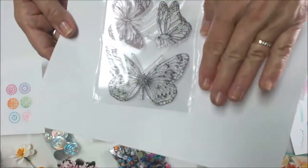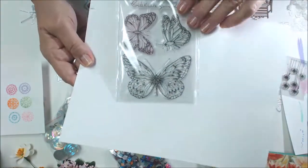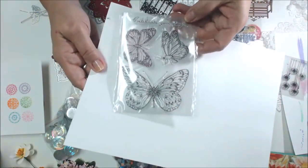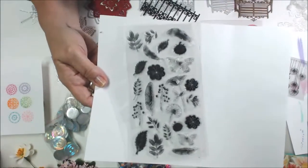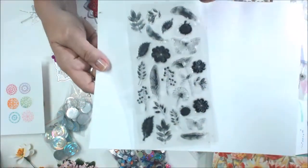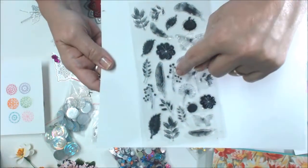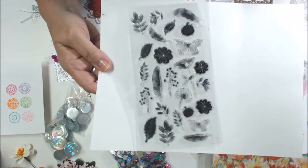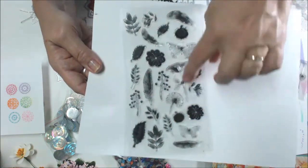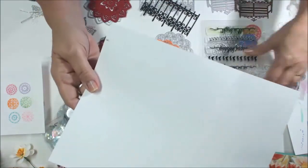Okay, now let me show you the other stamps I bought. Here's a big set of butterflies. Can you see how big that butterfly is compared to my hand? Gorgeous. Would be great to watercolor and all. And it's Celebrate Your Day is the wording. Just a couple more. And then this one I bought, again, I think $1.76 or something like that. My hands are dirty. I'm always playing in inks and sprays and stuff. But these little sprigs right here are the perfect thing to add in, just for space fillers on things and all. And I just loved all the little leaves and things on it. So great collection of stamps there.